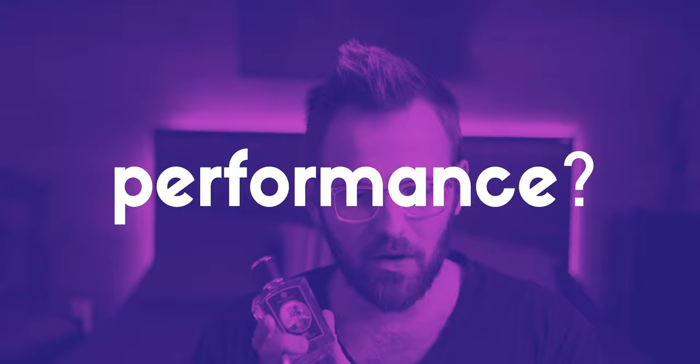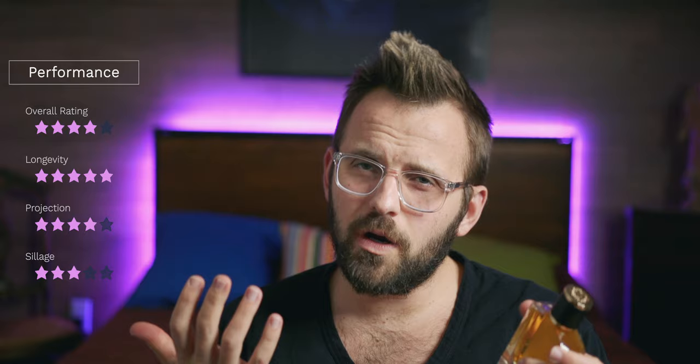Performance has been pretty stellar so far. It's an extrait de parfum, which means it has a high concentration of oils in here. So the longevity is going to be good, but the projection has also been phenomenal. Even 6 hours into wearing this fragrance, with 3 sprays on my neck, every inhale, I would smell it.